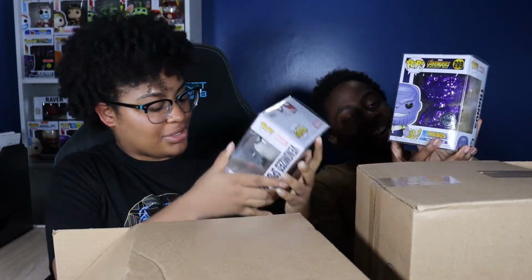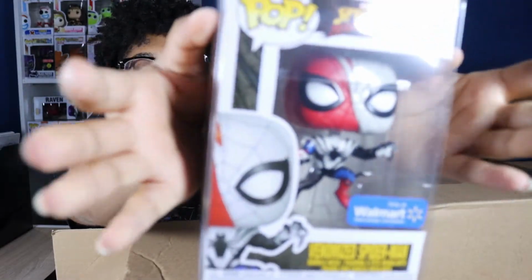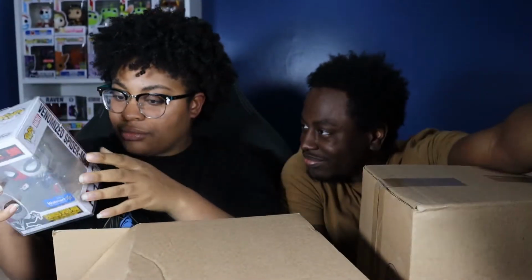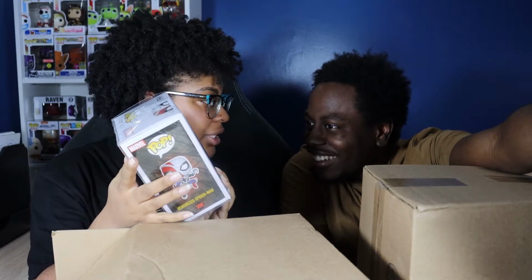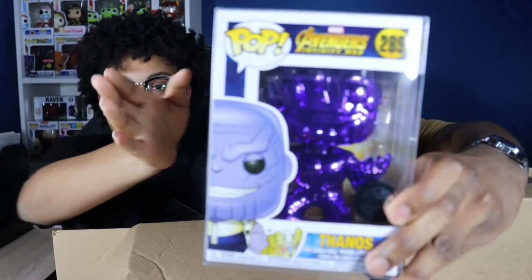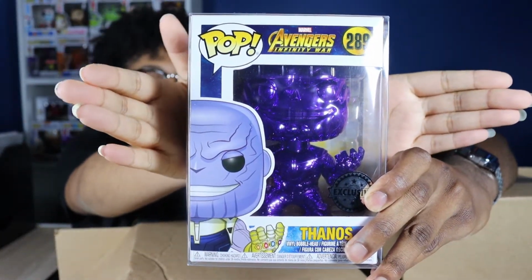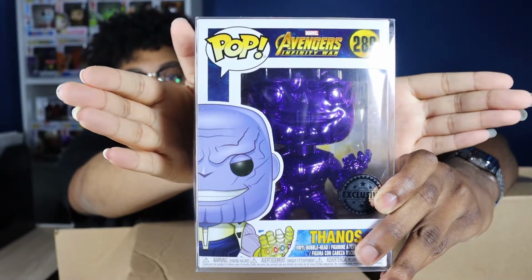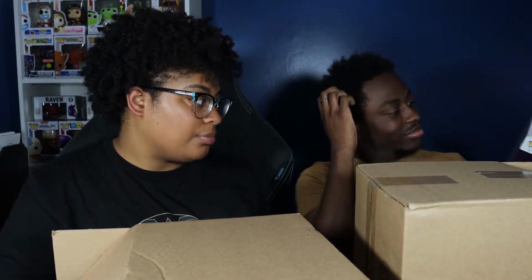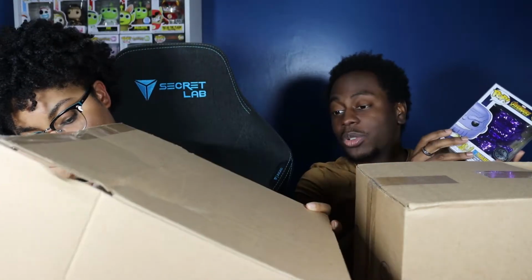So, all right, here's the one you pulled. Venomized Spider-Man. It's very, very cool. I like it. That's yours. No, you pulled this. You literally just pulled this, didn't you? No, this is mine. This is the one I pulled. Oh, you're right. I'm sorry, I got confused. And this is a purple metallic Thanos. Not metallic, it's chrome. Okay. Yeah, purple chrome Thanos. Like I said, they have the different chrome colors for the Infinity Stones. This is really cool, though.